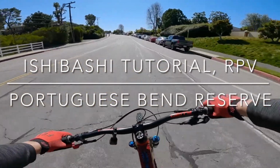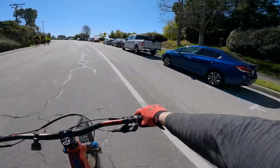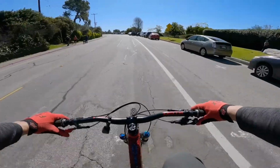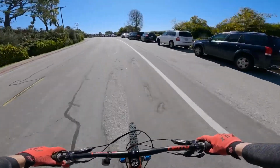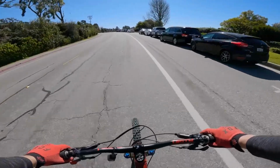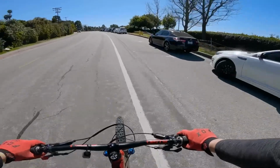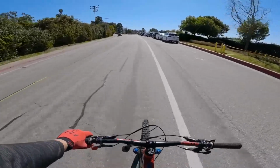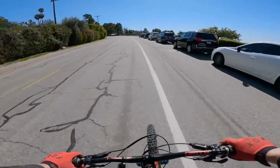Okay, we're up in Rancho Palos Verdes. We're gonna ride Del Cerro. If you see all these cars, that means it's gonna be pretty busy here. There's street parking all the way down Crenshaw. So if you get here and these spots are taken, then you can find a spot on Crenshaw.